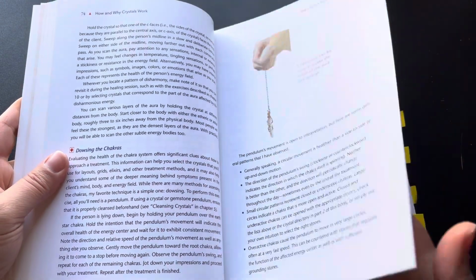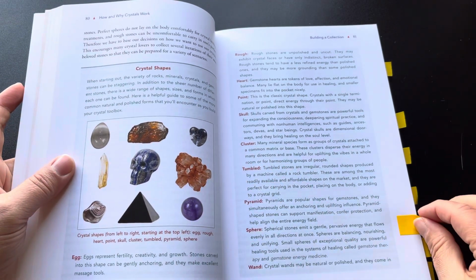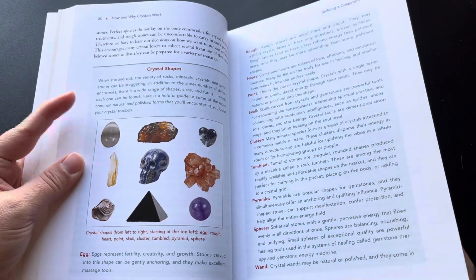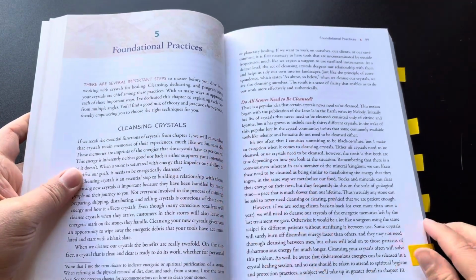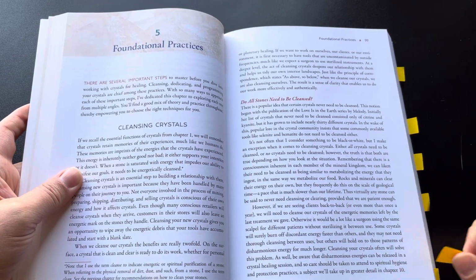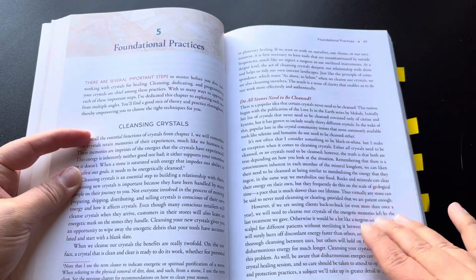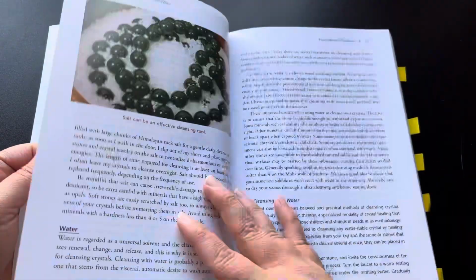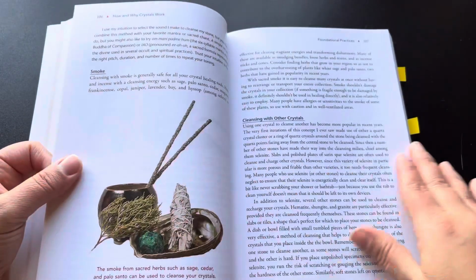Dowsing crystals, crystal shapes, a lot of pictures in this book too, which is just nice. Some people are visual learners, and so it's nice the amount of artwork and images and pictures that he has in here. Cleansing crystals, that's really important. Fundamental practices, different ways of cleansing them. He really goes into quite a few different ways.